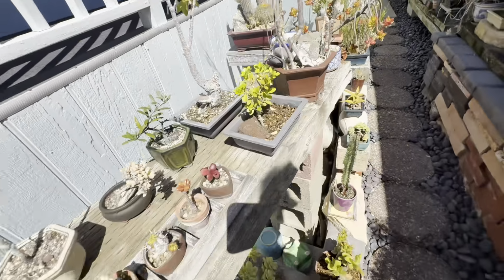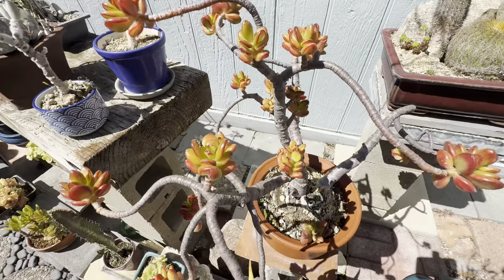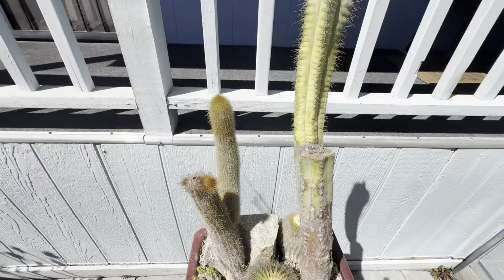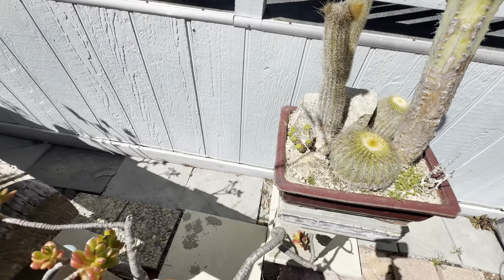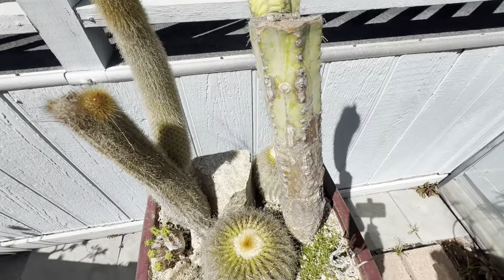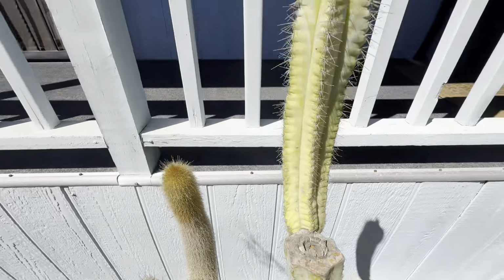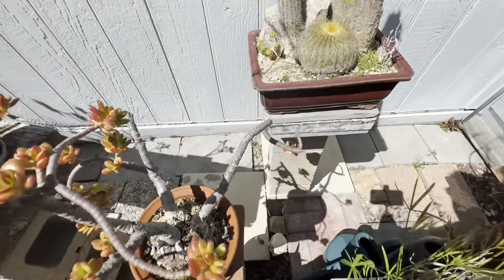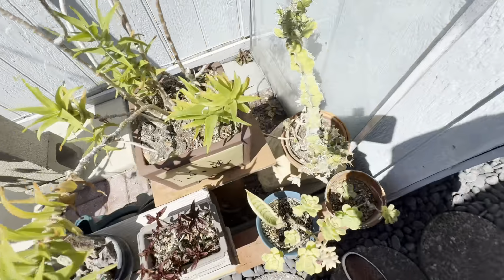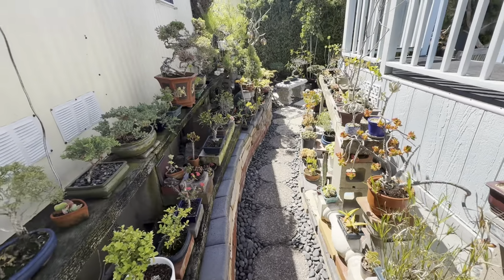Okay, let's move along. We've got another one of these diehards. It's hard to kill these things, I tell you that. You've seen this before, it's getting bigger and bigger. This was removed and cut, as you can see, and then now we have a new shoot. What else do I got over here to show you?